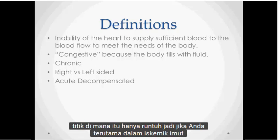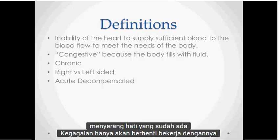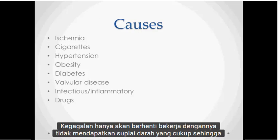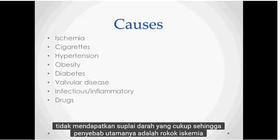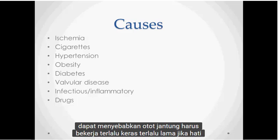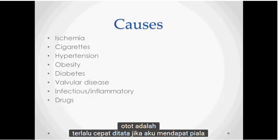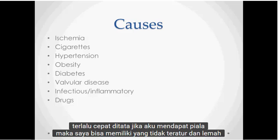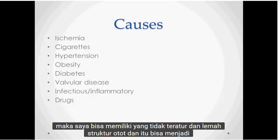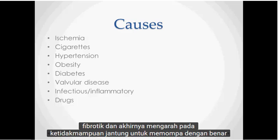So if you have, especially in an acute ischemic attack, a heart that is already in failure, it will just quit working if it doesn't get enough blood supply. So the major causes are ischemia. Cigarettes can poison the heart muscle. Hypertension can cause the heart muscle to have to work too hard for too long. If a heart muscle is laid down too quickly, if it hypertrophies, then it can have an irregular and weak muscle structure, and it can become fibrotic and ultimately lead to the inability of the heart to pump properly.